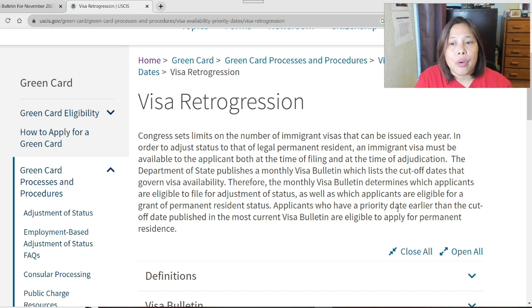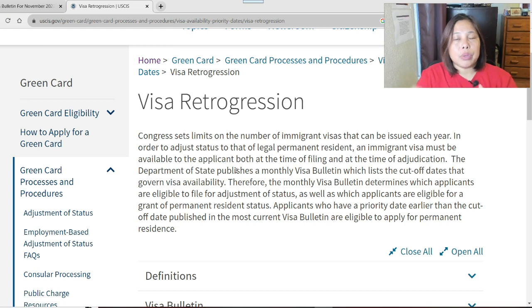Applicants who have a priority date earlier than the cut-off date published in the most current visa bulletin are eligible to apply for permanent residence. Okay, so that is visa retrogression.